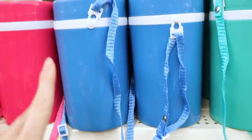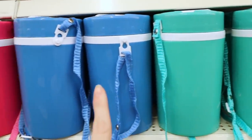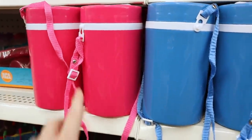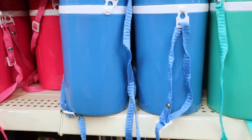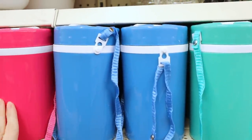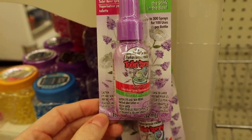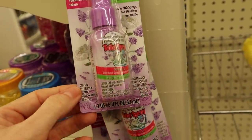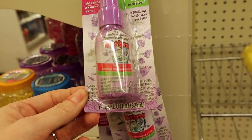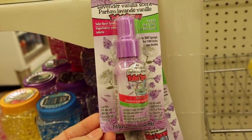They have in these huge water bottles that have like the strap, so if you're out for a walk or something, you can just sort of throw it over your shoulder. They have them in the teal, in the blue, and also the pink. It doesn't say how big these are, I don't think. It just says they're a double wall cantina. No, they're 38.5 ounces. Those are huge. Remember when they had these in quite a while back? They were a different brand than this, and they were much bigger. These are only the 1.1 ounces, and these are in the lavender vanilla scent. That's the only one I see in.